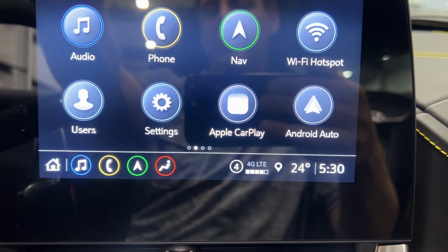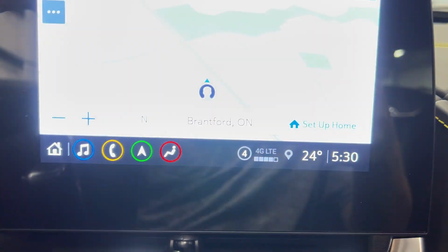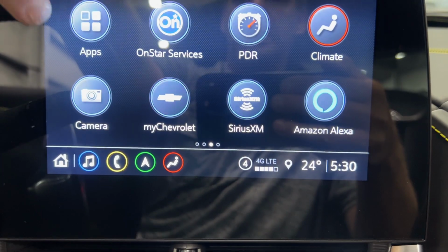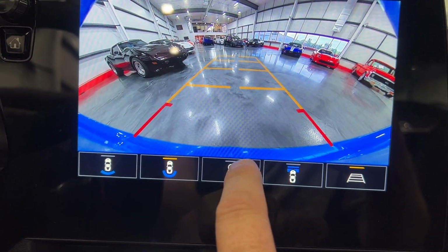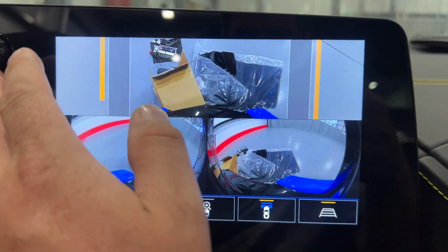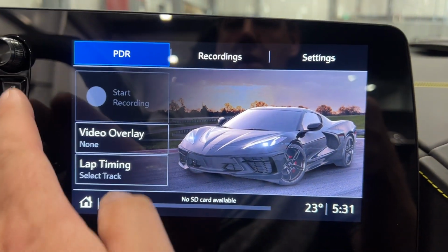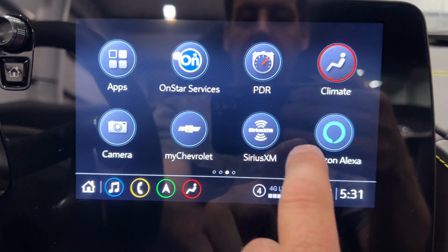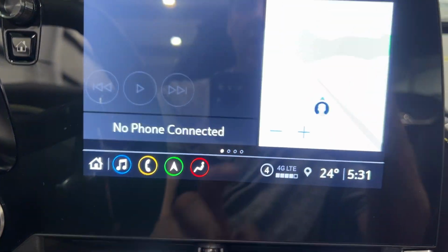So you got audio, which is AM, FM, Sirius XM, Bluetooth streaming. You got telephone controls. We've got nav. So there's your full factory navigation. You've got Apple CarPlay, Android Auto. We'll go to the next page. We've got cameras. So you got your front cameras there, rear camera there, different view from the front, and you can turn the lines on and off with that button as well. We've got PDR. So here's your performance data recorder. So you can put an SD card in, and there is a camera in the front windscreen that will record your track times and things like that.